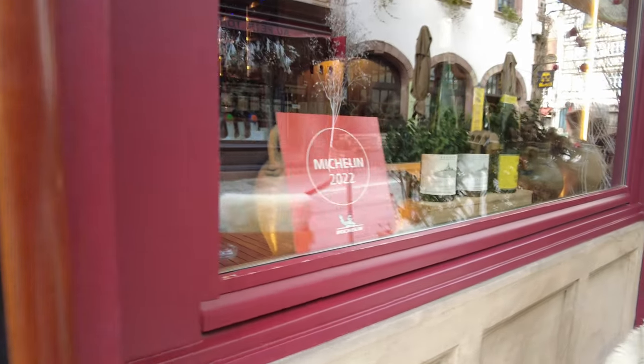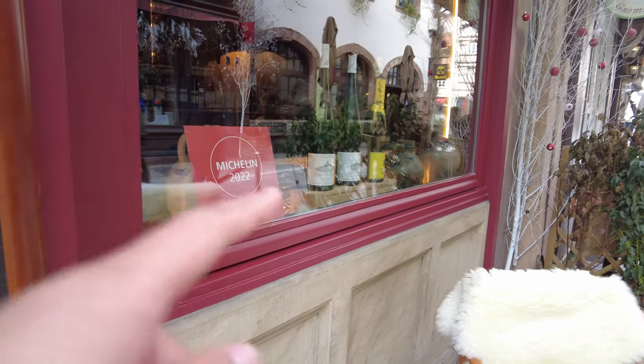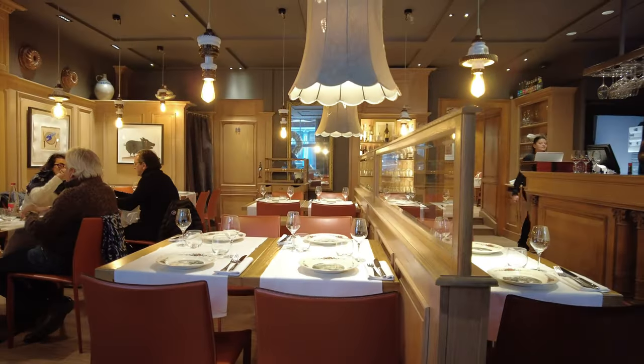Oh, it's also part of Michelin 2022. Oh, they also have those bottles of wine. Okay, let's go. Cool. Bonjour. Oui, pour deux. Oui, la petite table là, les deux ici, comme vous voulez.